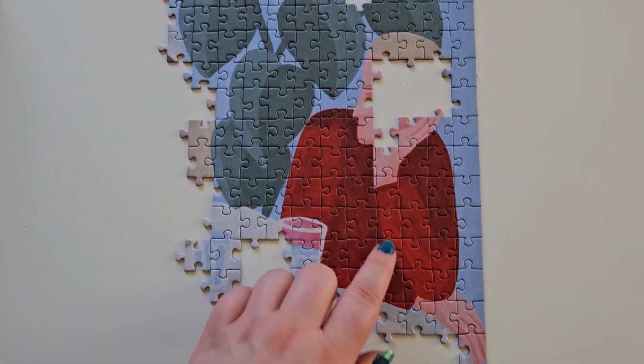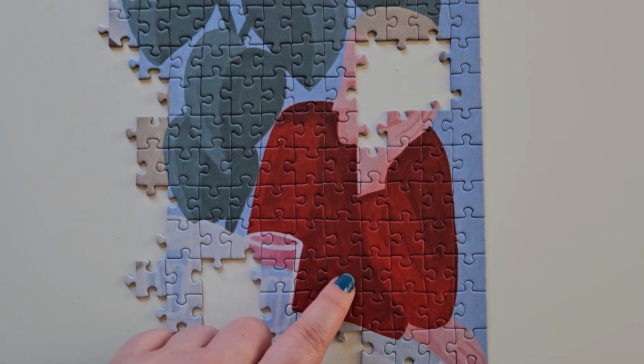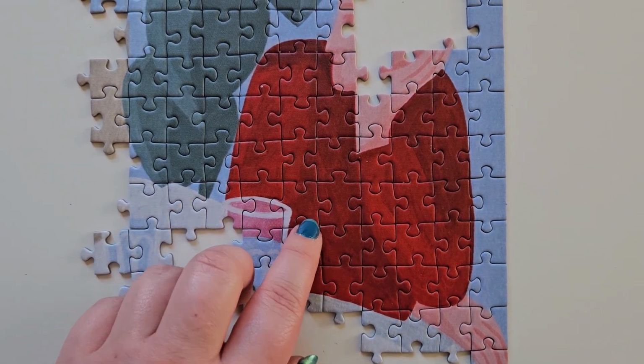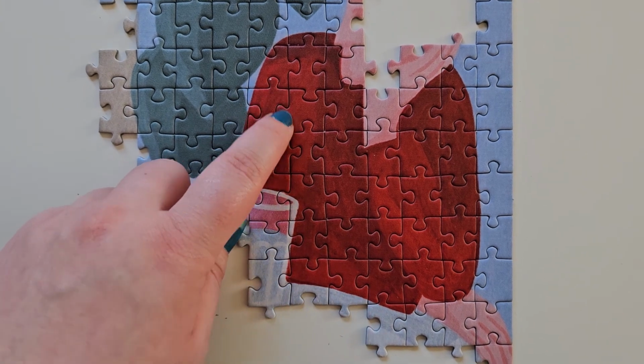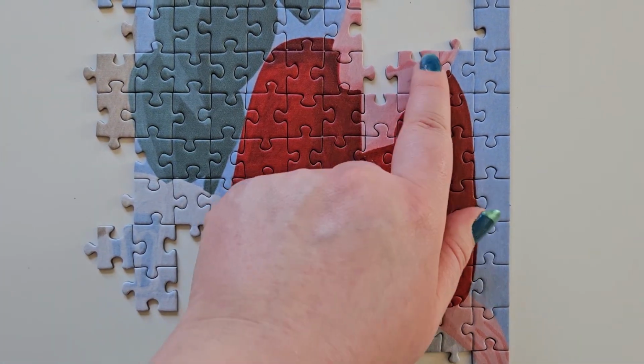And it really wasn't an issue down here either, even though it is all red. It's not completely solid colored. There are a lot of color differences, and really there are not that many completely red pieces once you've filled in all of this rest here.